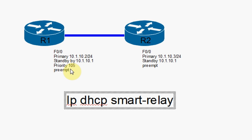So that solved my first question. My next concern, after finding that out, is the fact that this is set up in standby groups. Not only would I need to be able to configure a secondary IP address on these interfaces and make sure the DHCP works properly, I also need to make sure that HSRP works properly too.